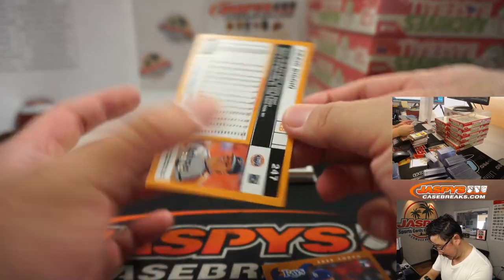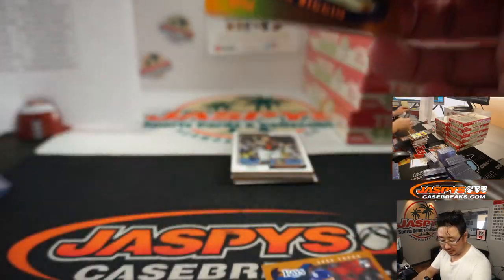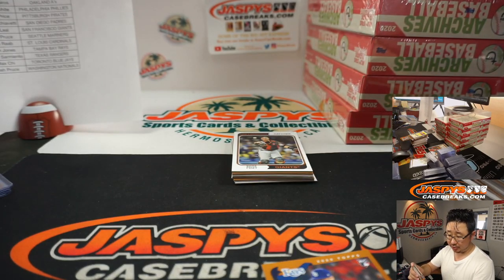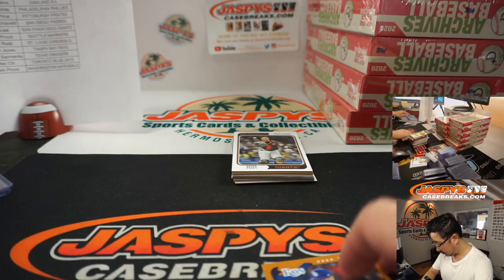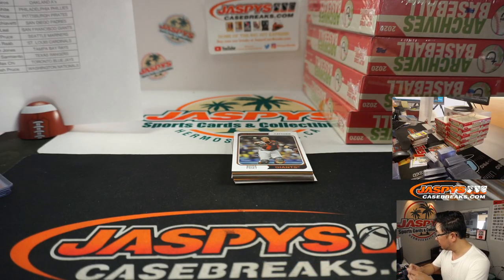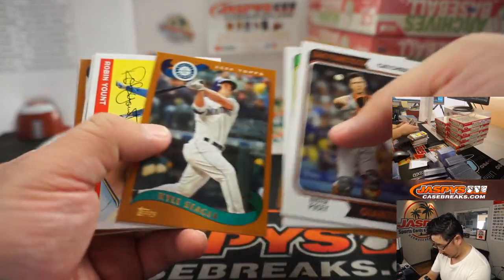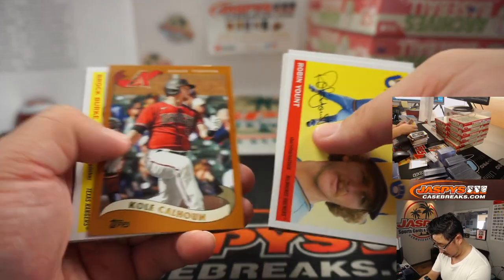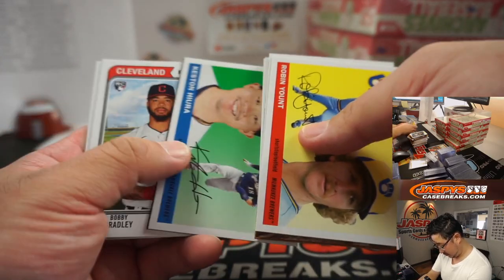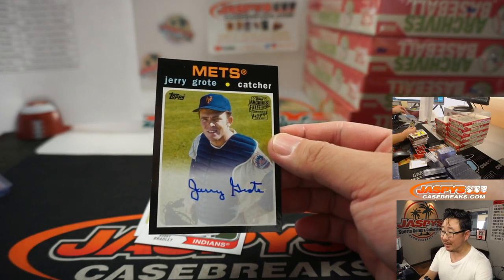What's the deal with this? This has a glossier front on it, as you can tell. It's Craig Biggio, Astros. That's for Adam Richards and the Stros. Oh, I was getting nervous. I was like, where's that second auto?